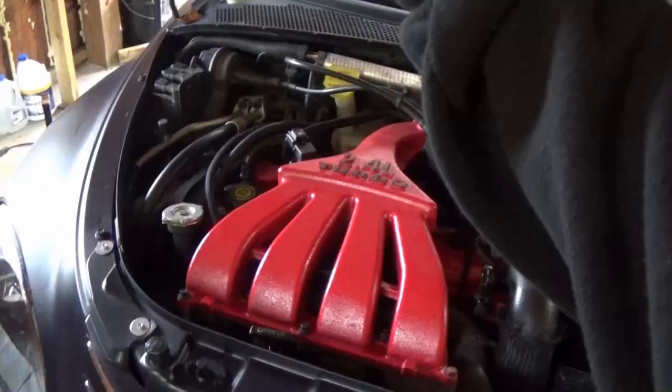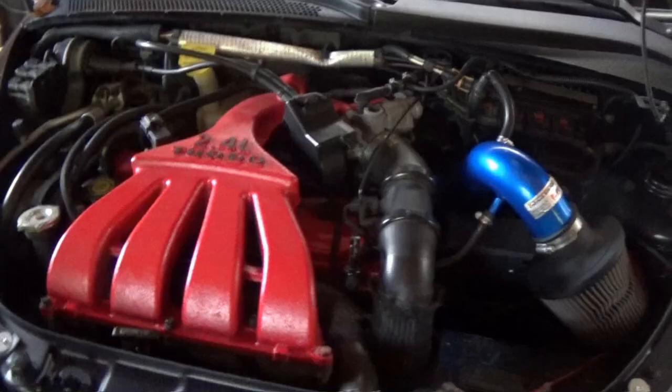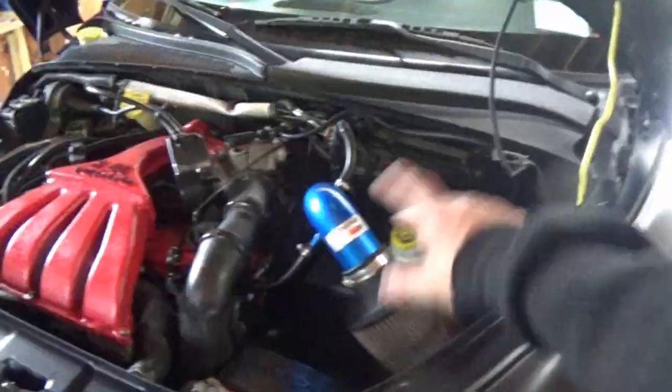Reused the stock clamps because, for one thing, I forgot to get new ones, but they were in pretty good shape. So I finished all that up and topped it off with water, and did a quick little pressure test. Did all that off camera because you guys already saw me do a pressure test, and that job was just brutal.